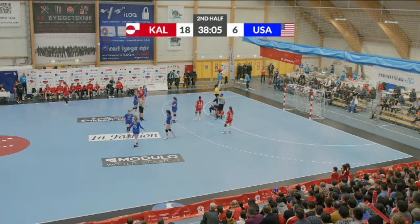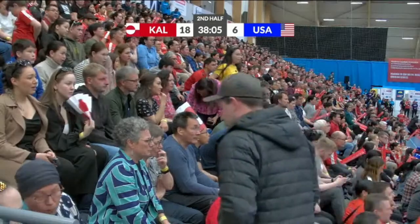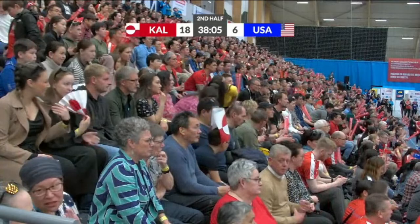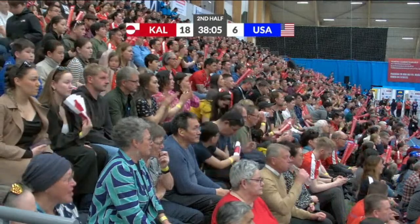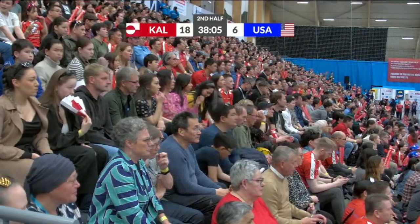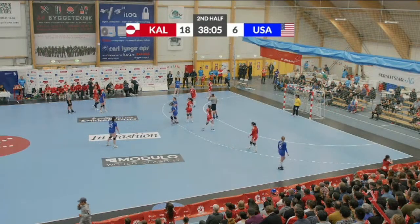Looking at the replay, can't quite tell. Looks like someone must have slid into her. Unfortunate here. We've seen a couple big injuries for the Greenlandic squad. As we look at this massive wall of fans, again, great to see such high attendance here for this women's handball match as they've gotten the Greenlandic player off.